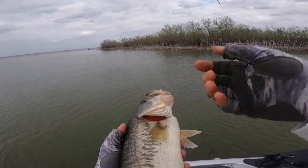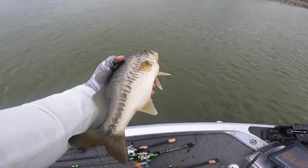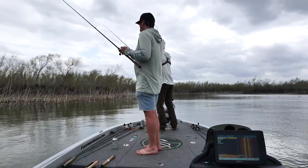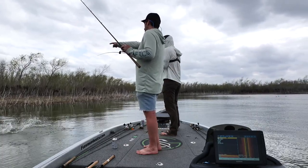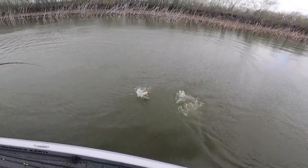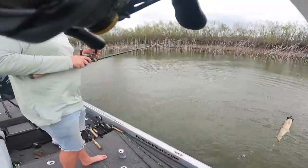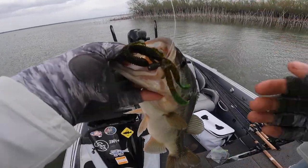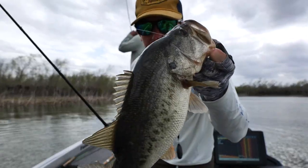Just freshies. Looks more like grass fish than most of the ones we've seen. It does. It's a pretty one. See you, bud. I saw the stick move and come get it. More than three skis. Nice fat back. Love that. There's the old thick back.